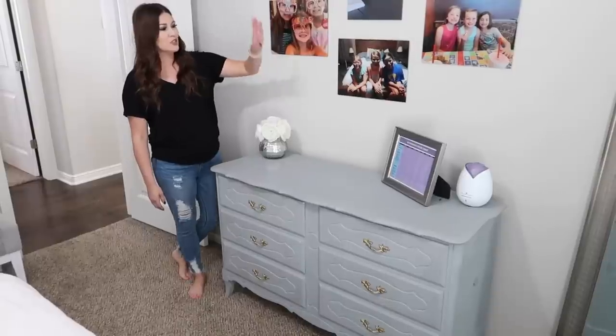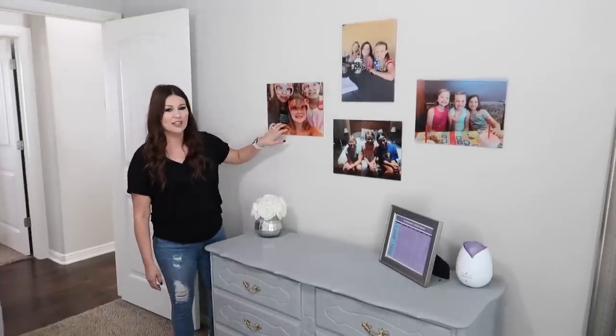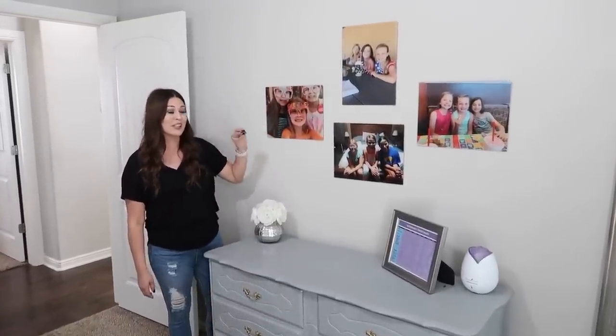She also has pictures up here as well. These are the same glass prints from Fracture. We absolutely love them, if you guys can tell. So this is her grown-up space. She loves it. You won't see toys in here because she actually has a playroom. So now we're gonna head into that room now.